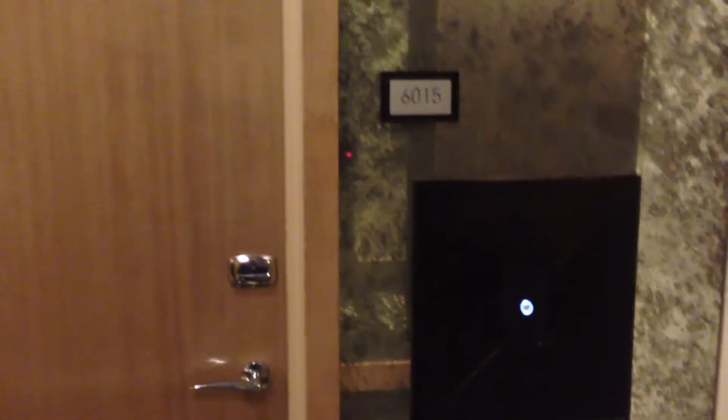So Sunday we've had to get another room, so we found one in the Cosmopolitan. It's on the 60th floor, room number 6015. Let's see what we've got here now. Just walk in.